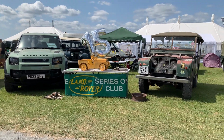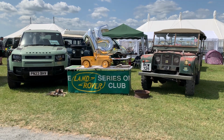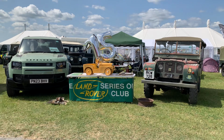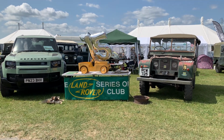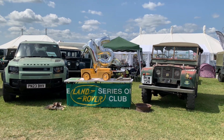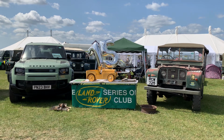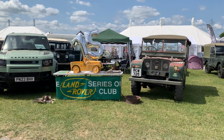Right, we're here at Country Fest at Crooklands at the Westmorland Showground. So I'm here with the Land Rover Series One Club, and we've got a display of, of course, Series One Land Rovers. So we'll have a quick look around and see what's here on display. Also, there is a band playing in the background, so hopefully you can hear me chat as well. But there's not much I can do about that, but they seem to be having a little interlude. Anyway, we'll have a quick walk around.